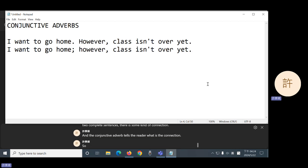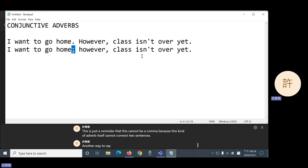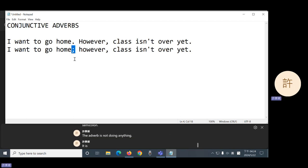So really, this is about using the semicolon. This is just a reminder that this cannot be a comma, because this kind of adverb itself cannot connect two sentences. Another way to say this: in this sentence, the connecting element is the semicolon. The adverb is not doing anything. It is only telling you what kind of connection. The adverb itself is not connecting anything. Does that make sense?